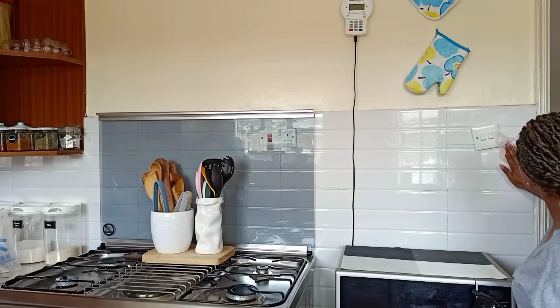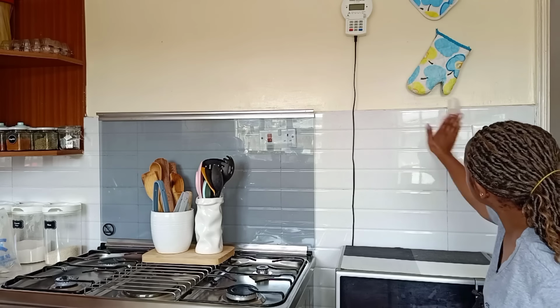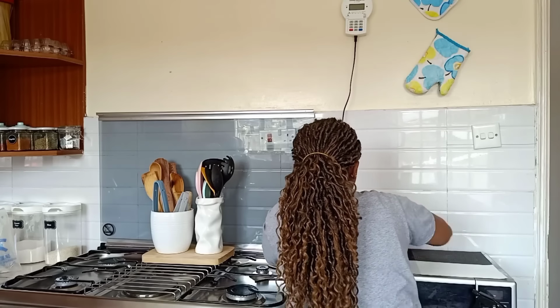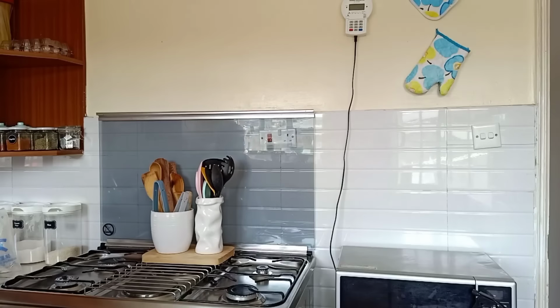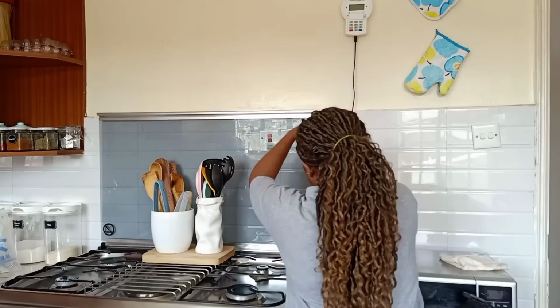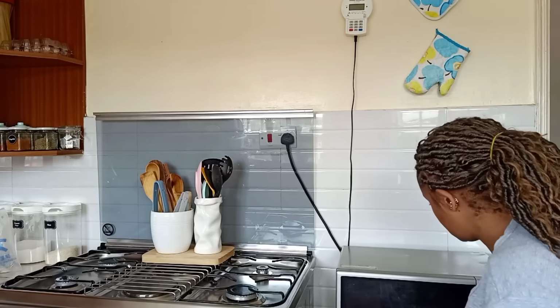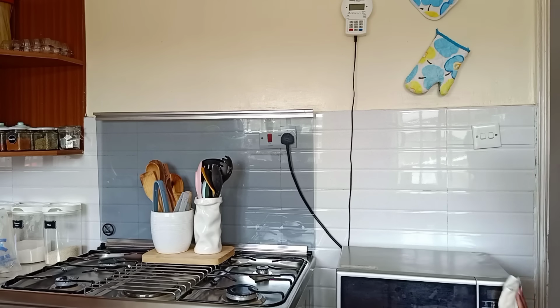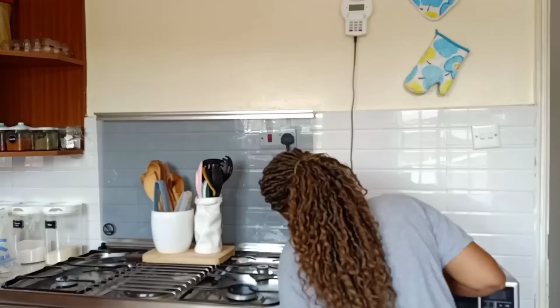Clean my microwave, backsplash and cooker. I'm using my water and vinegar mixture. I find it polishes surfaces very well. Plus they weren't exactly that dirty, but the cooker and the backsplash had a bit of grease here and there. That's why I was using paper towel instead of kitchen towels to wipe.